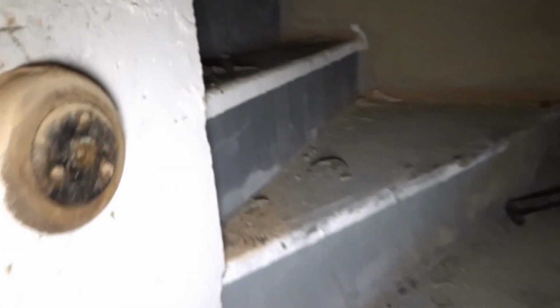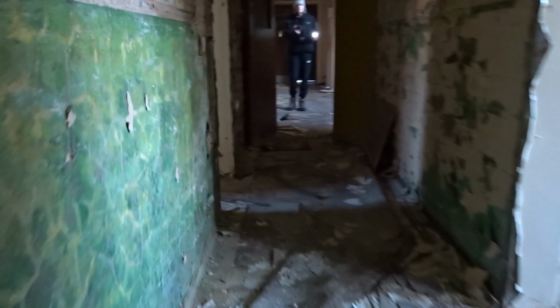Pull that sticker up and you need to take a picture. This is what you look like when you have your big boy pants on. Oh, shit! Needs a bit of grease on that, mate. Yeah, all the rooms are more or less the same, but it is cool.